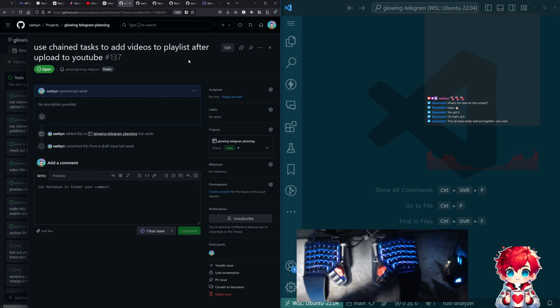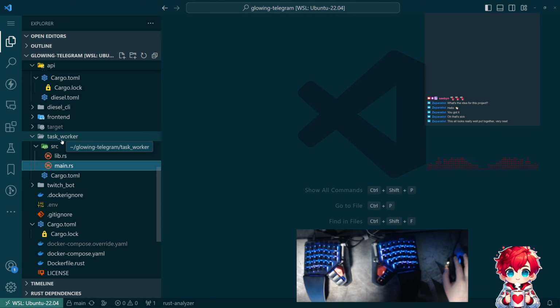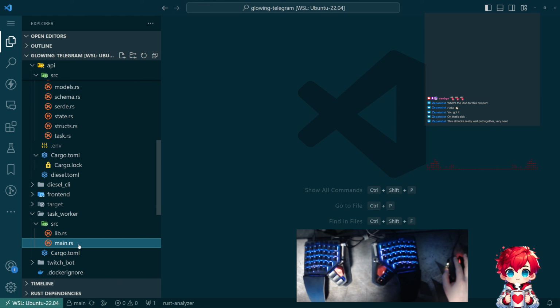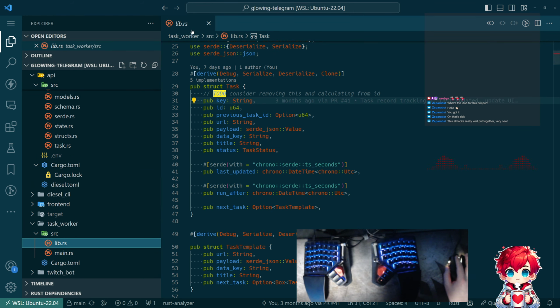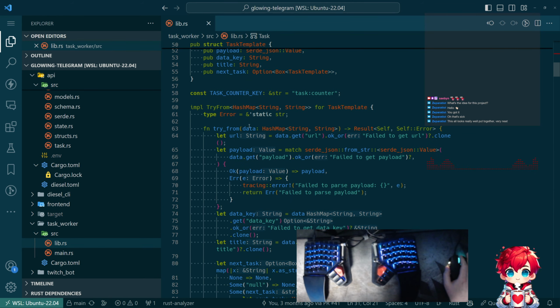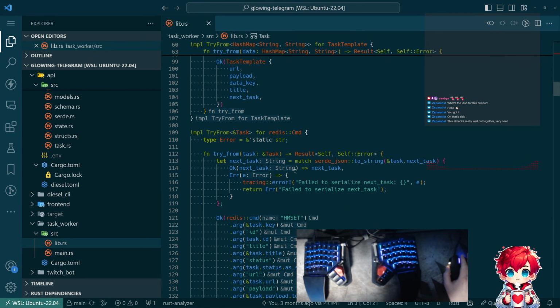So, right. Last stream I was working on this chained tasks idea, and implementing that. And the idea here is that we have this task worker. We have a Redis queue kind of system here, a priority queue, in fact, using a sorted set, if I remember right.